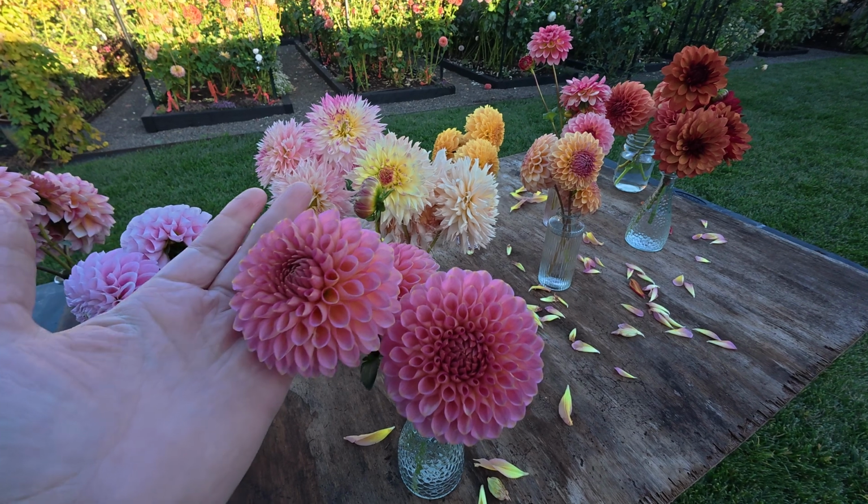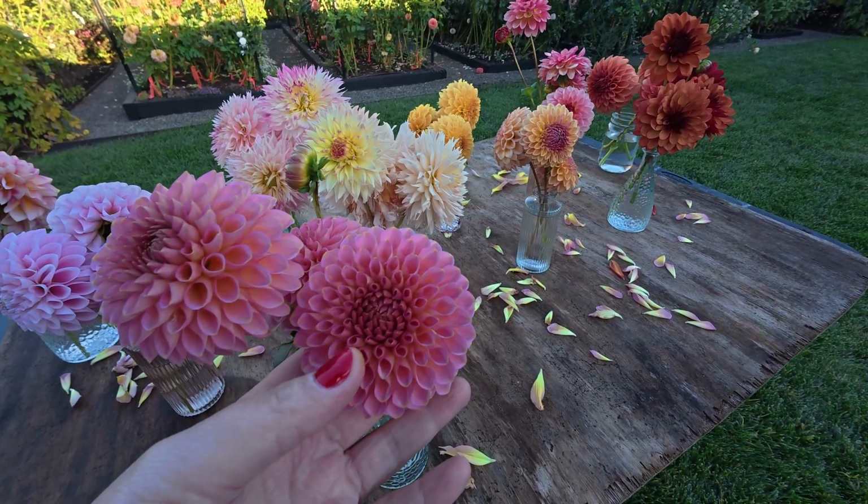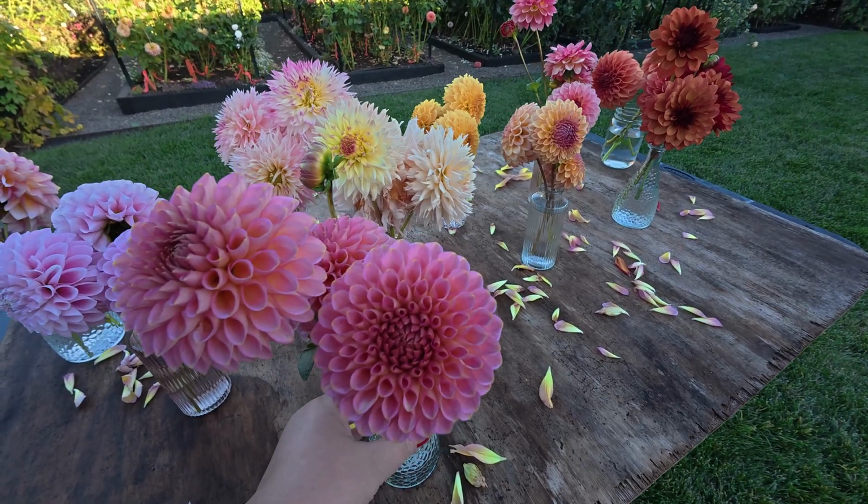Again, it's a ball variety. If you're a ball fan, I am. That's probably my favorite form of dahlias. And I just think everybody should grow this one.